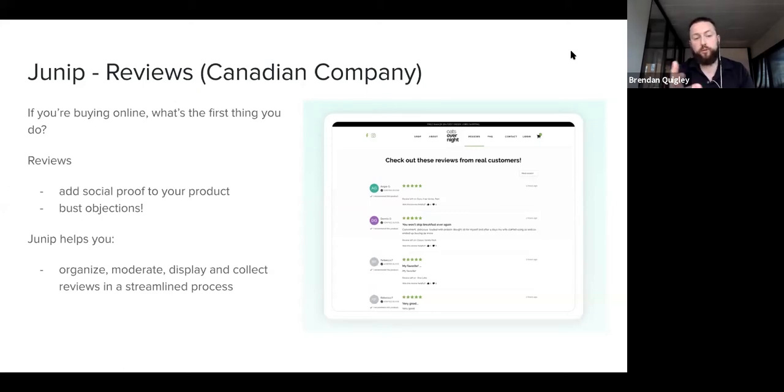But it's apps like Junip, and there's others, that can facilitate that. And again, make this more of a, you just have to approve the reviews instead of having to manually go out and get them or encourage people to leave them.